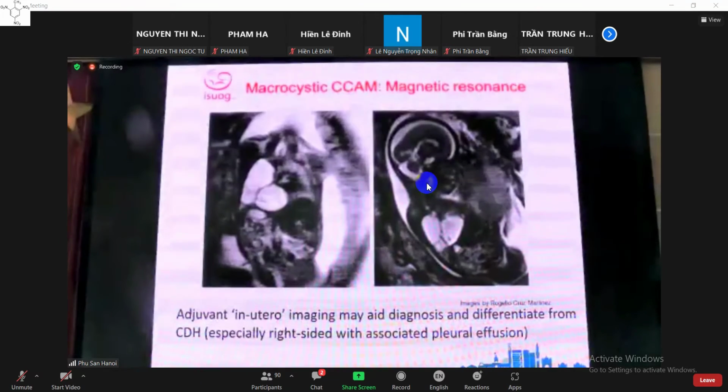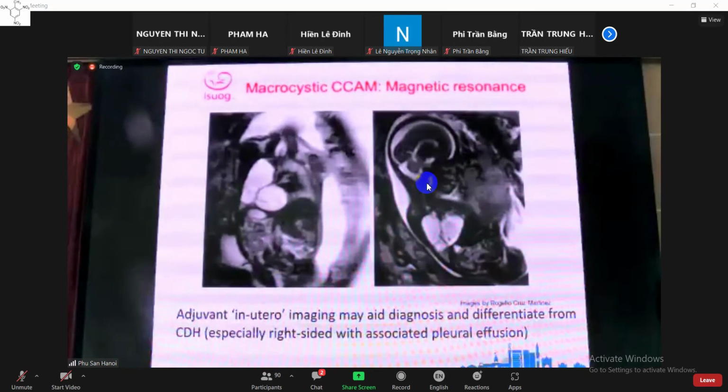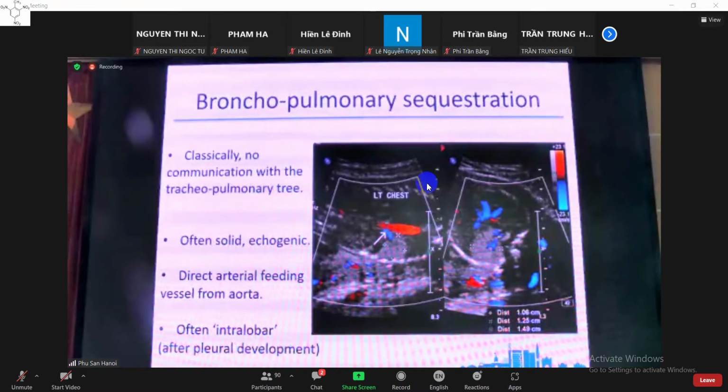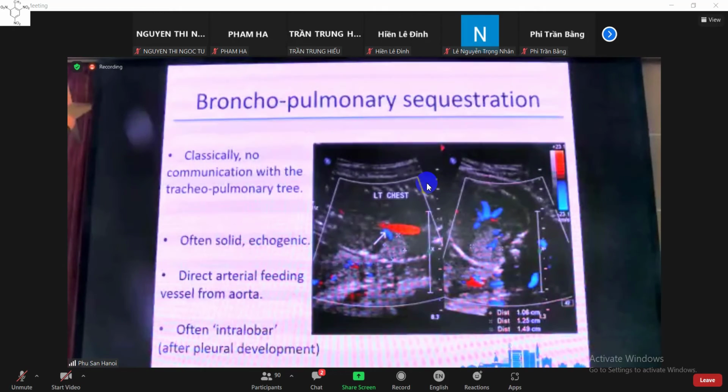MRI in some cases can be useful in differentiating between CCAM and bronchopulmonary sequestration, but often, I guess, from an ultrasound point of view, the diagnosis of bronchopulmonary sequestration is aided by the visualization using color flow Doppler, and that's helped by low flow these days in terms of seeing the aberrant feeding vessel going to the pulmonary sequestration.